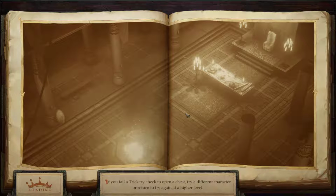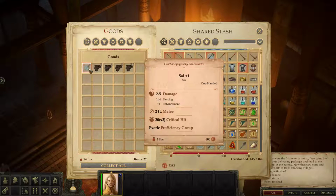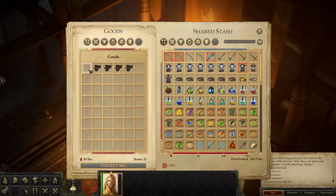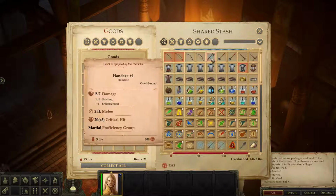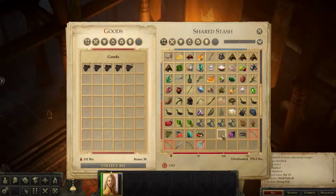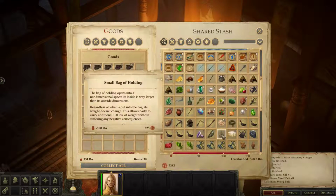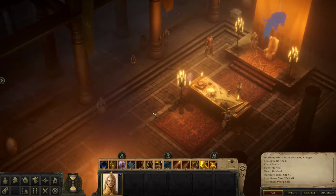Do some shopping while I'm here. If you fail a trick chest, need to catch my breath. Yeah, we're a bit fatigued. I think we can pretty much do away with that since no one can use exotic. Another +2. Drop the pelts. And let's go see.